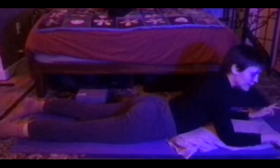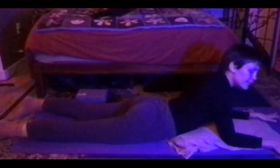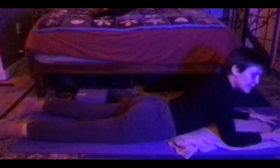So whatever modifications you need, or felt like you didn't do the last time and want to try again, go ahead and set that up. I'll start the timer. We're just going to be here for 3 minutes.